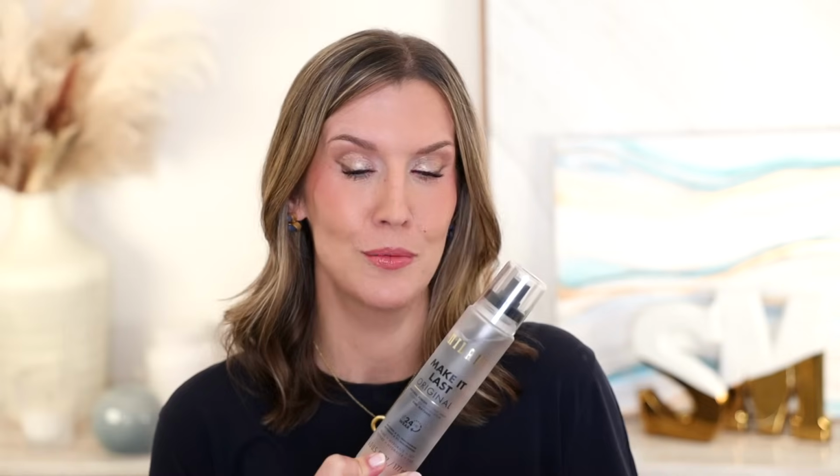I have one setting spray to share with you. This is the one that has been a repurchase for me several times over the years. I finally bought the jumbo size of Milani Make It Last. This is the original. There are other versions, but this is the one that works for me. It's cruelty-free and the mist is really nice.